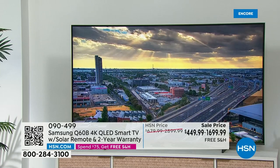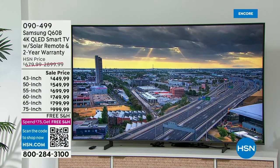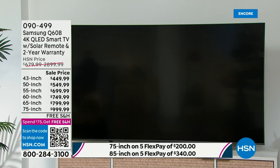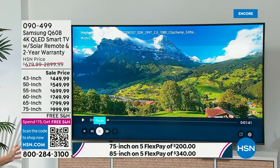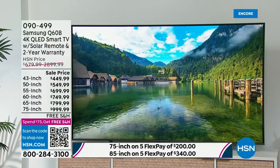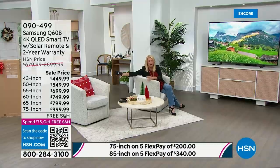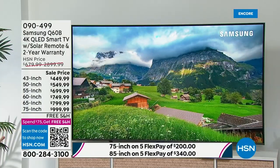If you want the 75, that is the number one most popular right now. And here's what's happened time and time again. The 75 and the 85 have always sold out first because people think you get the greatest savings. You really can go for it. If you think one of those big sizes is overwhelming in a room, because of the quality of the Samsung, it's not. I'm sitting here very close to it and it's super comfortable to watch. It's not like I have to be 10 or 20 feet back to see the picture. Even if you're up really close, it's a great viewing experience.